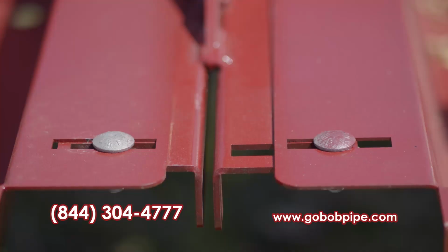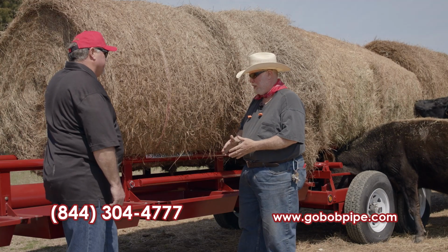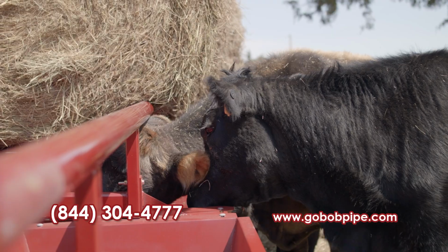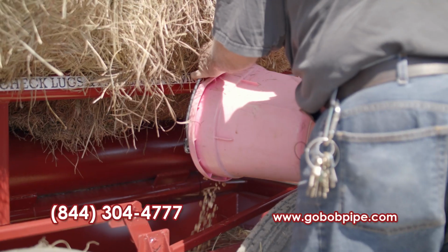We even use carriage bolts. These are galvanized carriage bolts on the top so that they can't scrape or catch themselves on anything. And we specially measured these pans so that there's enough room for a cow to get its head in and out. Makes it real easy for them to get into them. And the pans are designed so you can feed out of them. You can put pellets or whatever you're feeding directly in the pans.